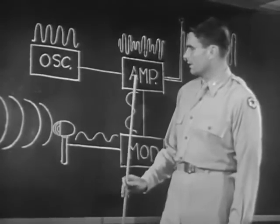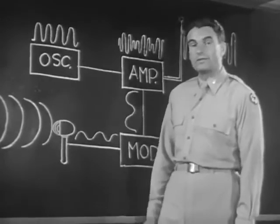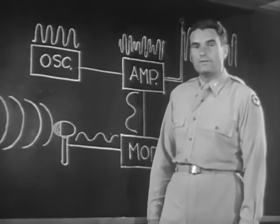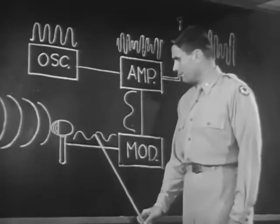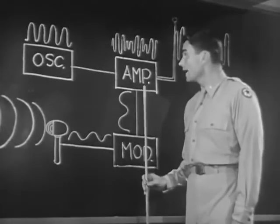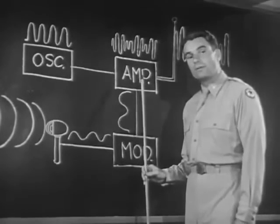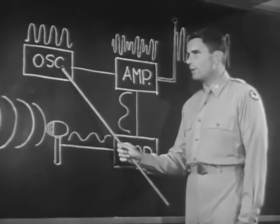On AM, it's done like this. The intelligence goes into the mic as sound. The mic changes the sound into electrical energy that varies at an audio rate according to the sound. The electrical energy is fed into the modulator, where it's amplified. From here, it goes into the amplifier, where the fluctuations in electrical energy are impressed on the carrier, or radio wave, generated by the oscillator.